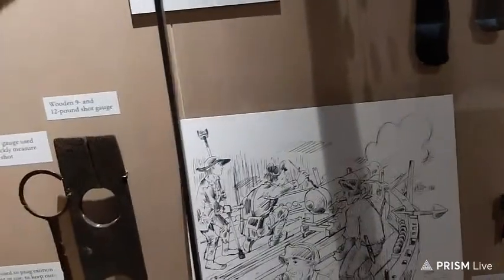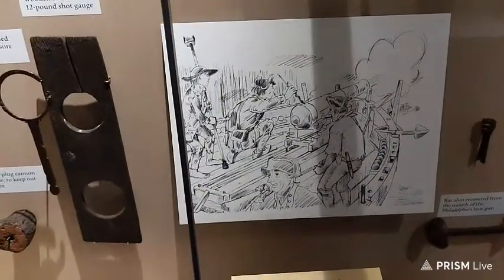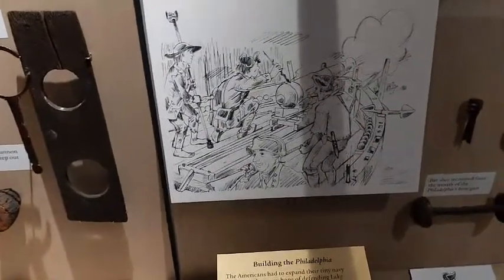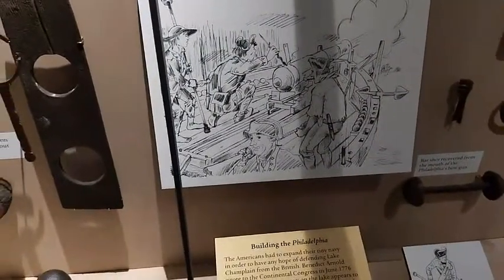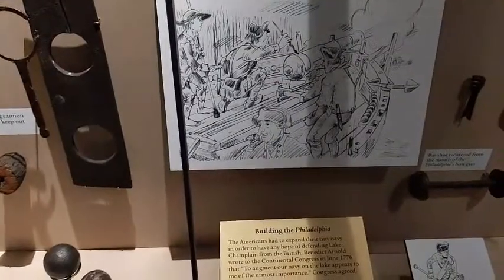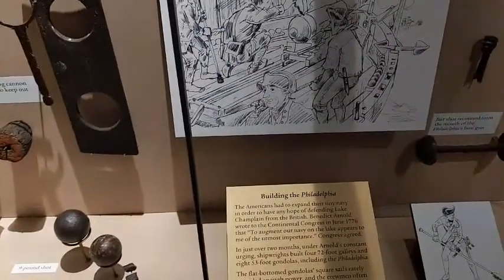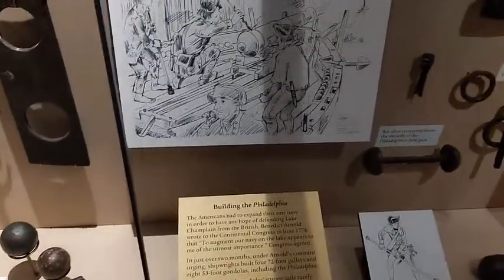The Americans had to expand their tiny navy in order to have any hope of defending Lake Champlain from the British. Benedict Arnold wrote to the Continental Congress in June 1776 that to augment our navy on the lake appears to me of the utmost importance. Congress agreed. In just over 2 months, under Arnold's constant urging, shipwrights built 4 72-foot galleys and 8 53-foot gondolas, including the Philadelphia. So the Philadelphia is considered a gondola. The flat-bottomed gondola's square sails rarely provided enough power, and the crewmen often had to take to their oars.